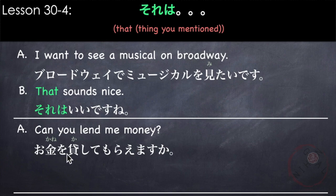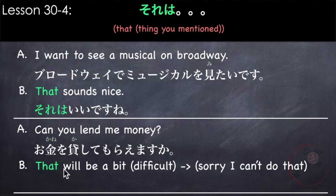Another example, can you lend me money? お金を貸してもらえますか？That will be a bit difficult or, sorry, I can't do that. So, the Japanese might say, それはちょっと. Sometimes Japanese people are not very straightforward or direct. So when they want to refuse someone, instead of saying, no, I can't do that, they might say, それはちょっと, which is another way of refusing someone politely without being straightforward. And they hope that you will get a hint that they cannot grant your request. So this is also a very useful expression to remember.